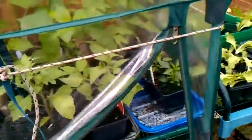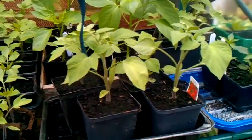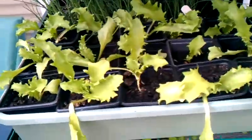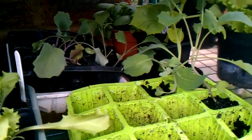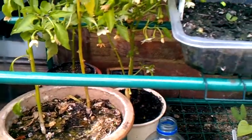Now in the mini greenhouse, you'll notice that things are quite a bit bigger than they were 2 weeks ago. Chilies and tomatoes at the top here. More of these lettuces. Leeks at the back, getting a bit thicker, which is good. Some calabrese, some description, which I can't remember, because I'm not very good at labelling either. And at the bottom, bits and pieces, but a lot of stuff's gone out now, so it's not in here anymore.